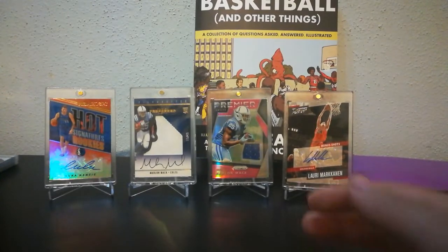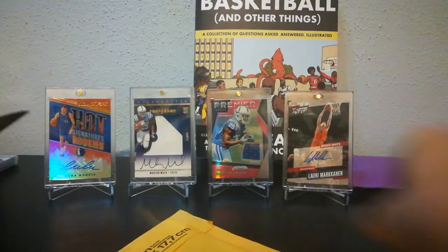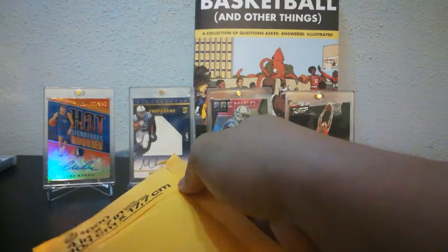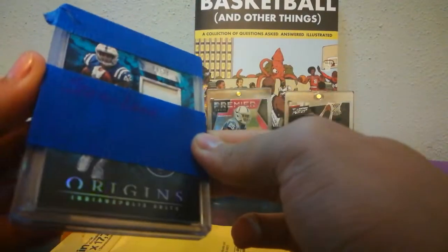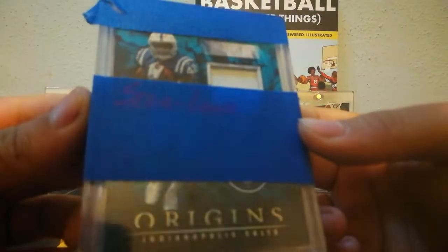So the first one, I think this one was a buy from Twitter. Guy was just selling all of his old cards that he wanted to get rid of, and he had some good stuff that I wanted. This is from Twitter. Star-Lord.